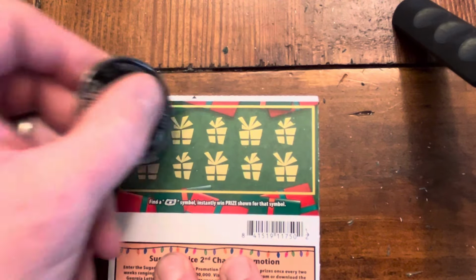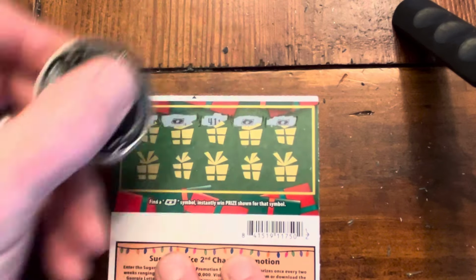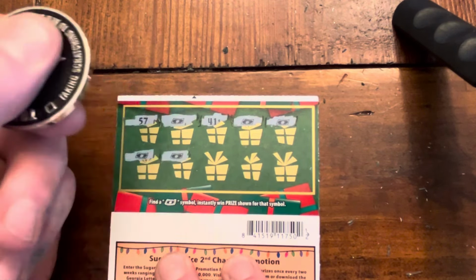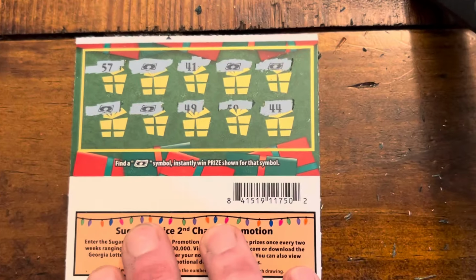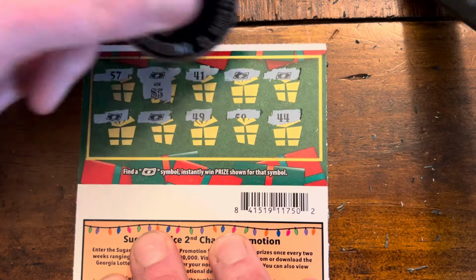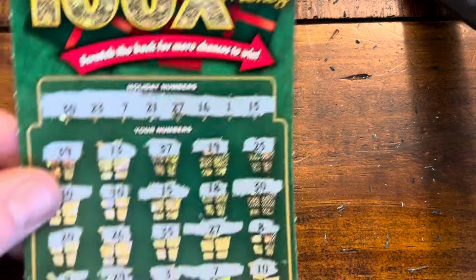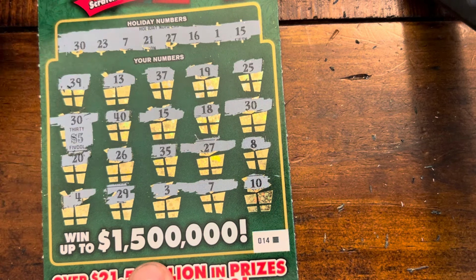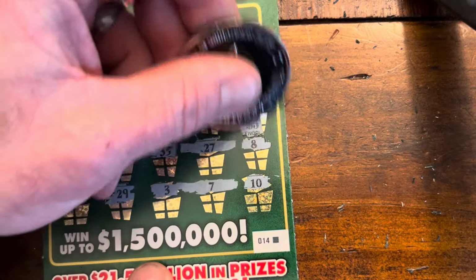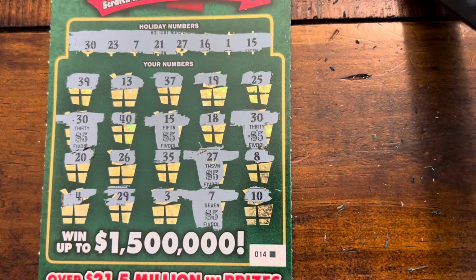Can we get some symbols on the back? Yes, we do. Let's get another boom. It's four matches. It's five on the back. That's what I'm talking about. Come on, give me some big numbers. 5, 10, 15, 20, 25. And then we got 5. 10, 15, 20, 25. So that's another $50 hit.